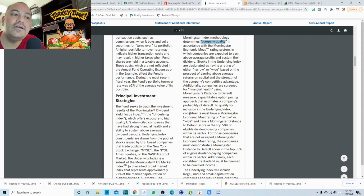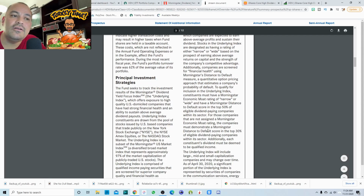To qualify for inclusion in the underlying index, constituents must have a Morningstar Economic Moat rating of narrow or wide and have a Morningstar distance to default score in the top 50% of eligible dividend-paying companies within its sector. For those companies that are not assigned a Morningstar Economic Moat rating, the companies must demonstrate a Morningstar distance to default score in the top 30% of eligible dividend-paying companies within its sector. Additionally, each constituent's dividend must be deemed to be qualified income.